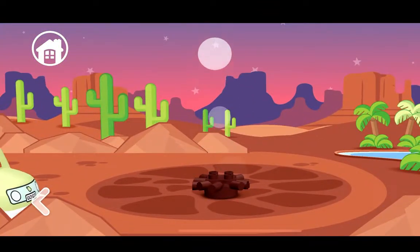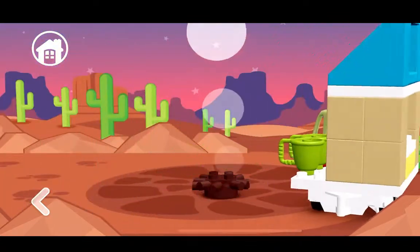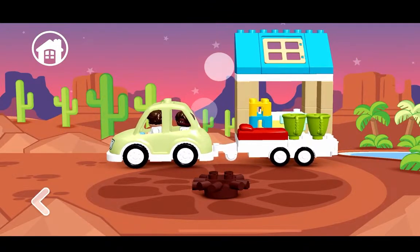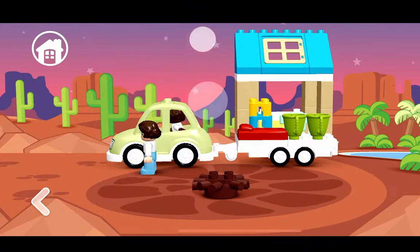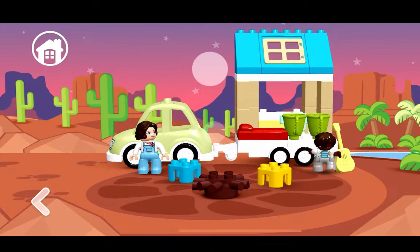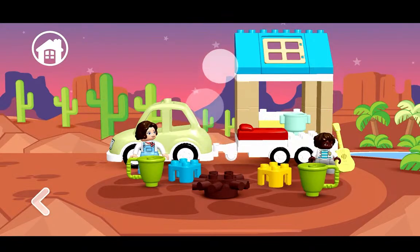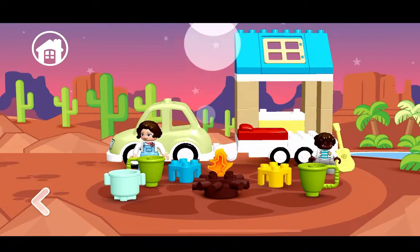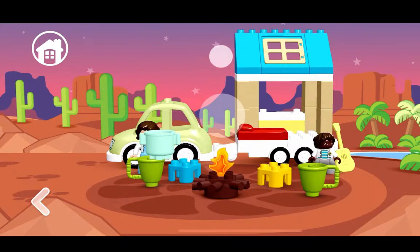Oh, finally we go to the picnic on our house on wheels. Okay. We see a campfire site. Maybe we stop here. Let's see what we take. Chair, guitar, and some dishes. Let's make a fire and put the pot on it.